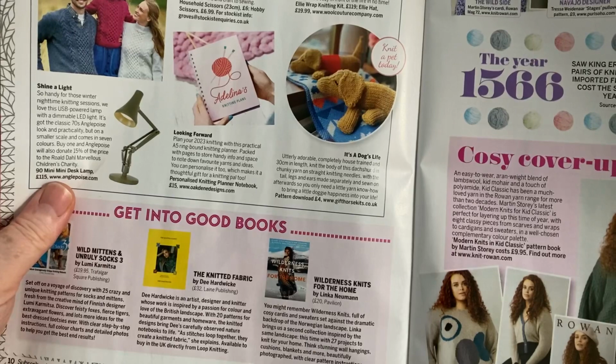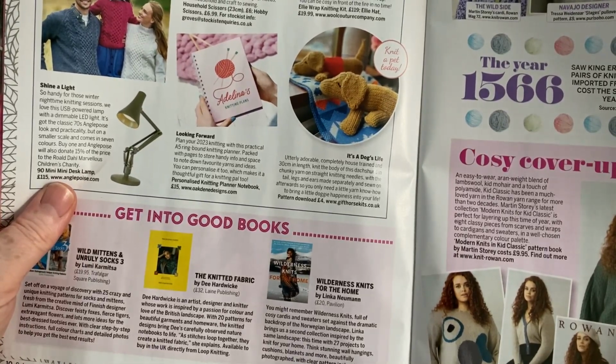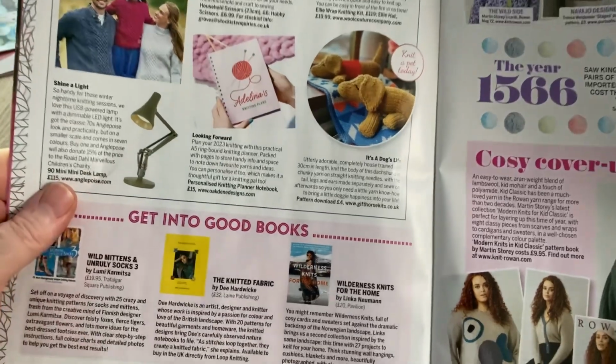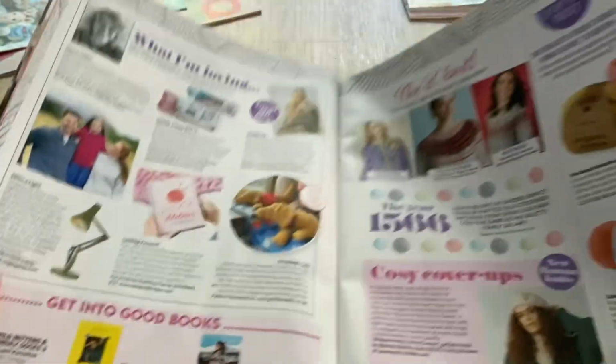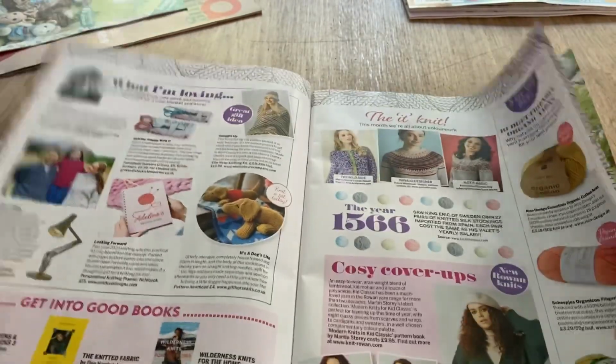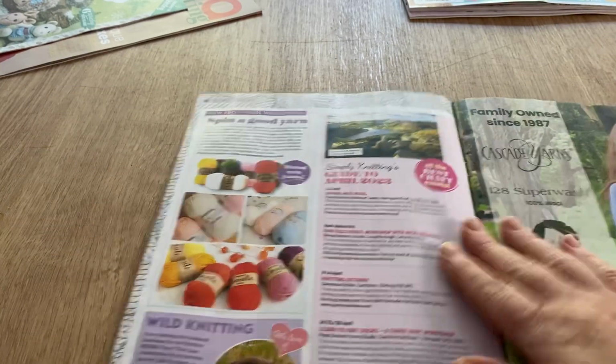Wilderness Knits for the Home by Linka Newman, and that costs you £20 from Pavilion. 27 projects in there. 25 in the Unruly Mittens, or is it Unruly Socks? Yeah, Unruly Socks. Getting them around the wrong way. Oh well, never mind. Move on.